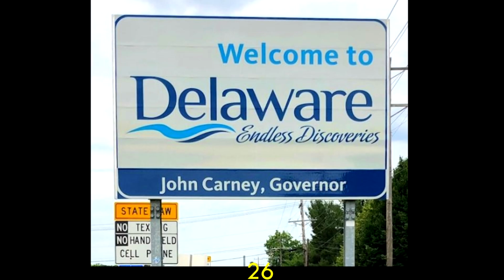I think Delaware's looks pretty nice. I like the different shades of blue on the sign. I like the Endless Discovery slogan, but just like Georgia, Delaware, nobody cares who your stupid governor is.